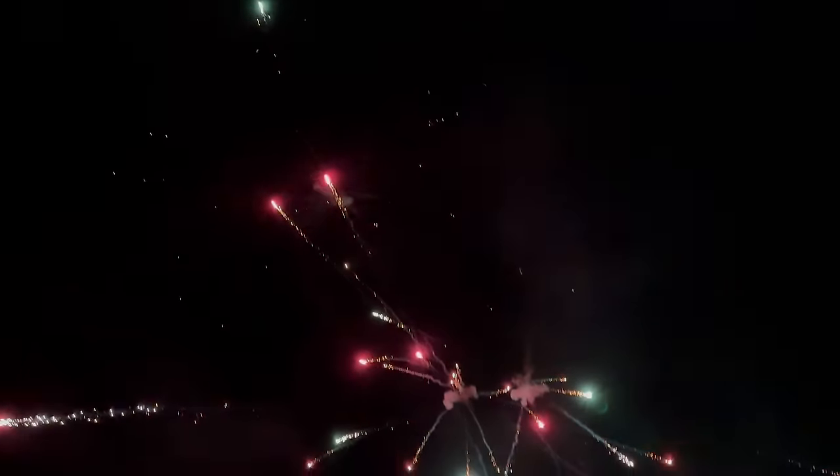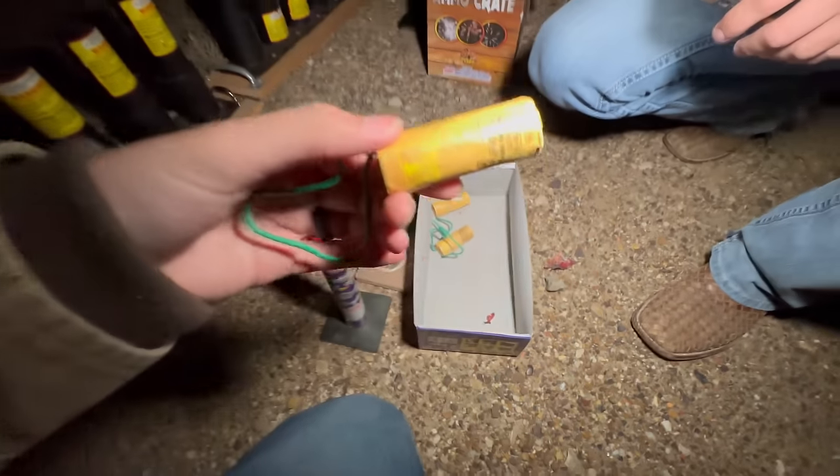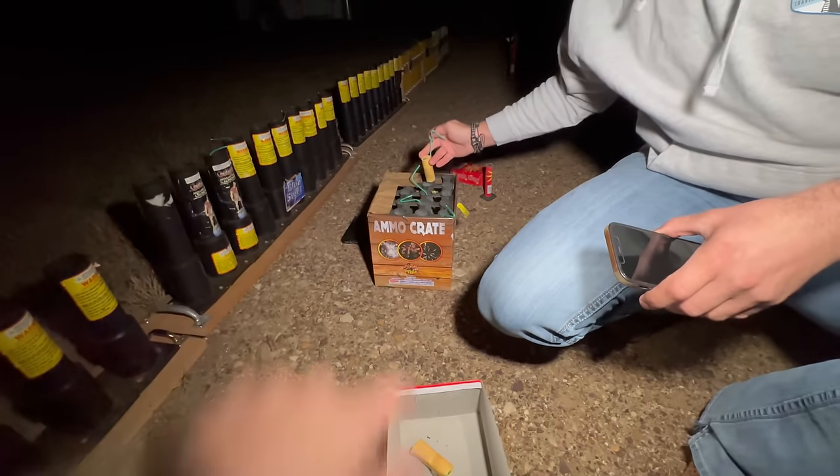Okay, a little bit louder. Here goes a couple of them. Few more. The good news is the ammo crate 500 gram cake is holding up. So Garrison over here just figured out that these also fit inside of the ammo crate. So we don't even need to use the tube that they came with. We can just stick them in there because obviously that thing holds up.